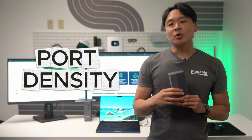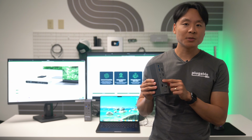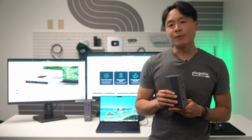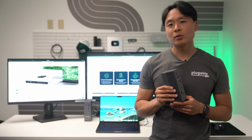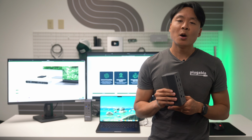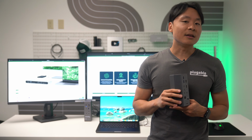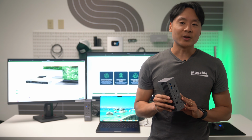Finally, there are enough USB ports to reduce add-ons. The TBT-UDH2 includes a grand total of 9 USB ports with both USB-C and USB-A options. That's the most we've ever offered on a dock. That gives users room for keyboards, mice, webcams, headsets, storage devices, charging cables, and many other common peripherals without immediately needing another hub. For IT, fewer add-on hubs means fewer unsupported accessories, fewer mystery devices, and a cleaner workstation.